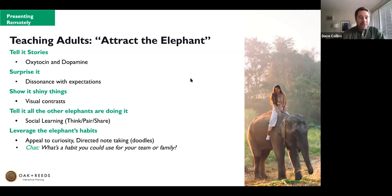So I'm curious for you, which of these attract the elephant techniques do you want to use? I think it's really fun to think about what's a habit you can appeal to with your family, if you're teaching your family, or thinking of your team. What are some of the regular habits that you can tap into to think about putting that shiny object in front of the elephant so they don't do that hyperbolic discounting and ignore the good information you're talking about because it maybe takes longer than a few moments? So think about it. I'd love to hear from you in the chat.